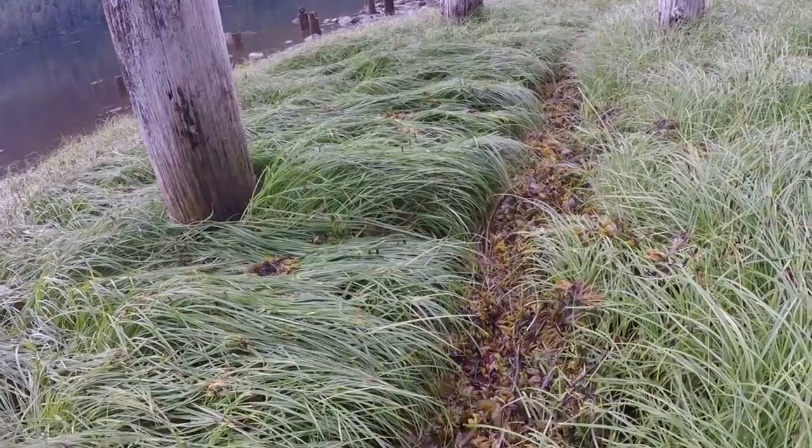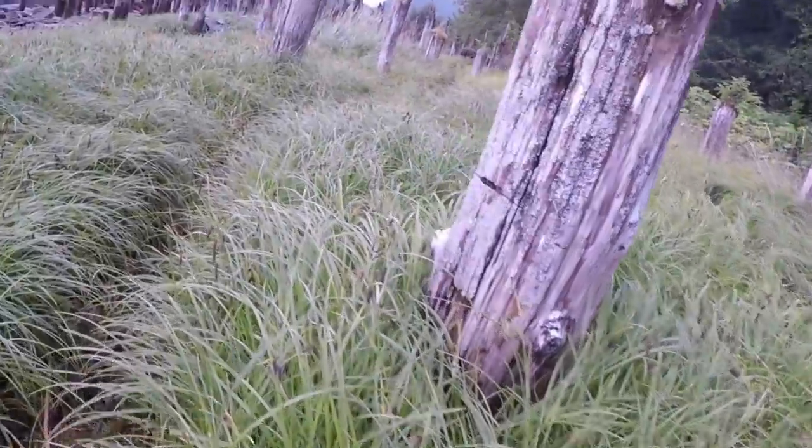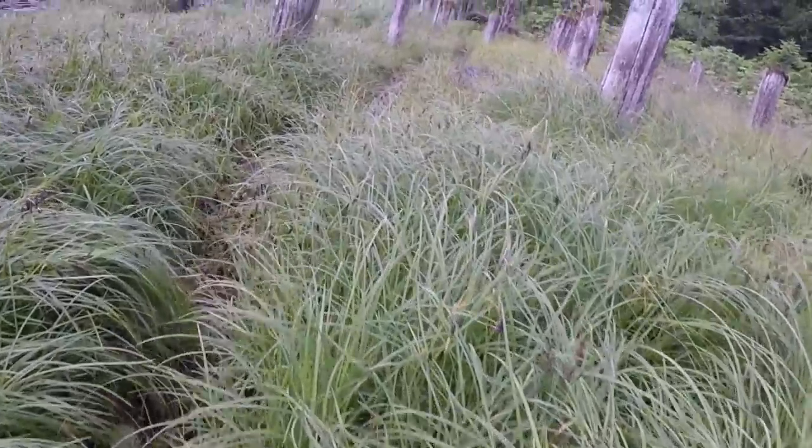Yeah, it's literally like walking through Stonehenge or something. This is really incredible. This was a dock, you know, at one time. Or a pier or something. It's just slimy seaweed. I mean, this was a salmon processing plant. Yeah, a cannery.